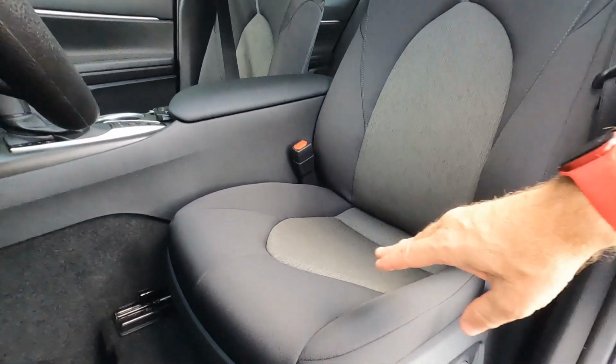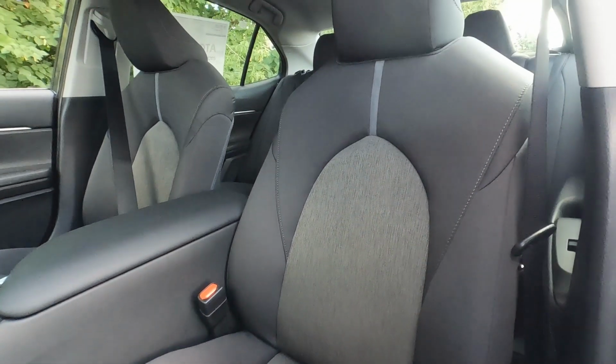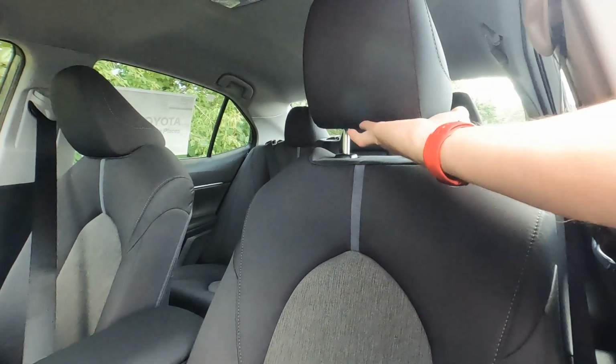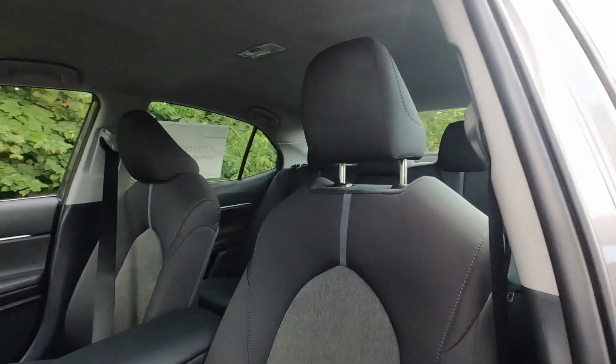Cloth interior, kind of a dark charcoal with a light gray striped interior. Looks nice on this one. Racing stripe down the center. This is suede. Height adjustable headrest, height adjustable seat belts, so you can get comfortable and be safe.